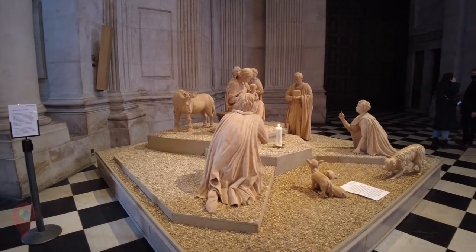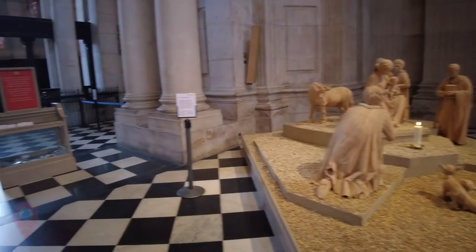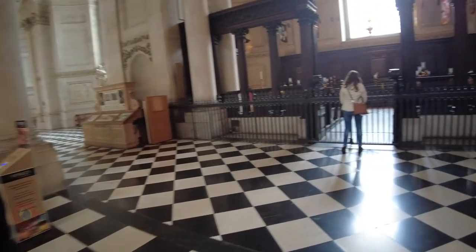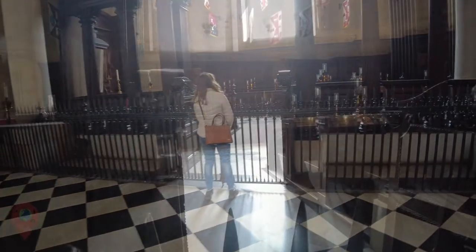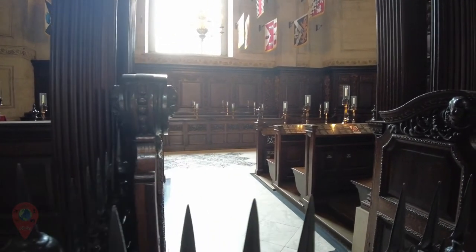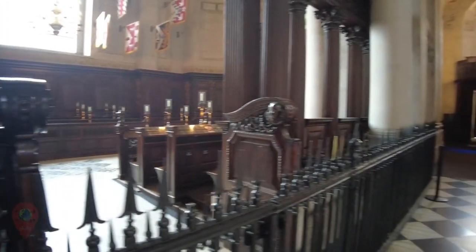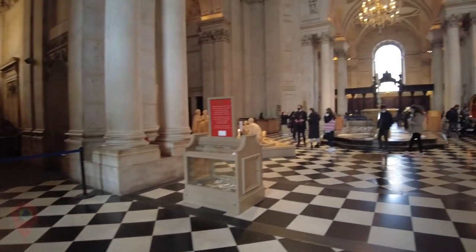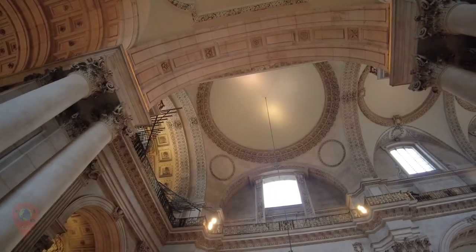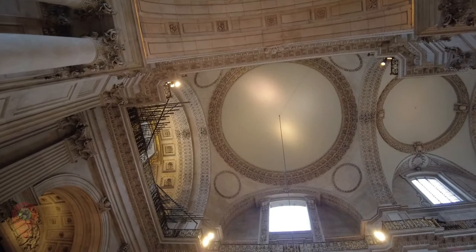So I believe this is St Paul's Nativity set. This cathedral is dedicated to St Paul's and it stood on this site for over 1,400 years. Wow, look at that ceiling.